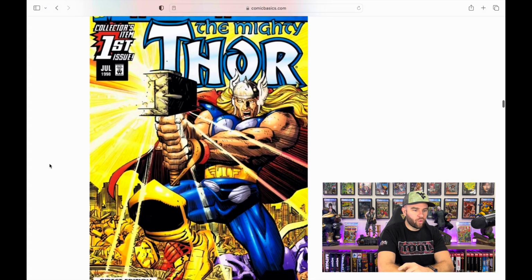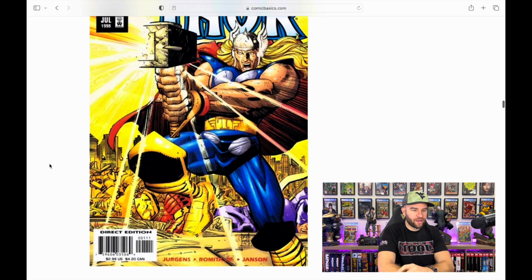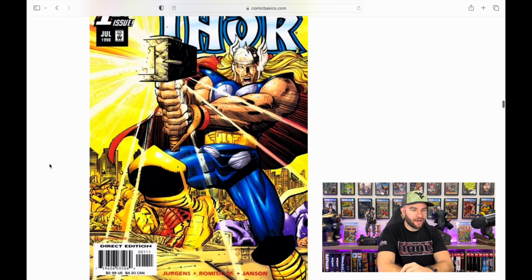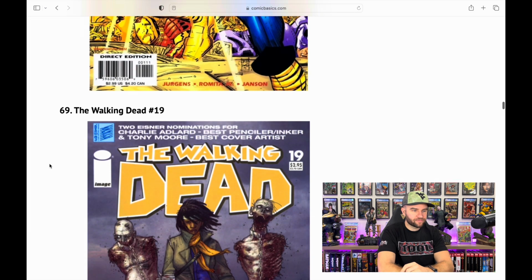Mighty Thor number 1. Dan Jurgens' run on Thor. This is an epic cover. He's grabbing Mjolnir, the light's coming out of it. Yeah, it's a cool cover.